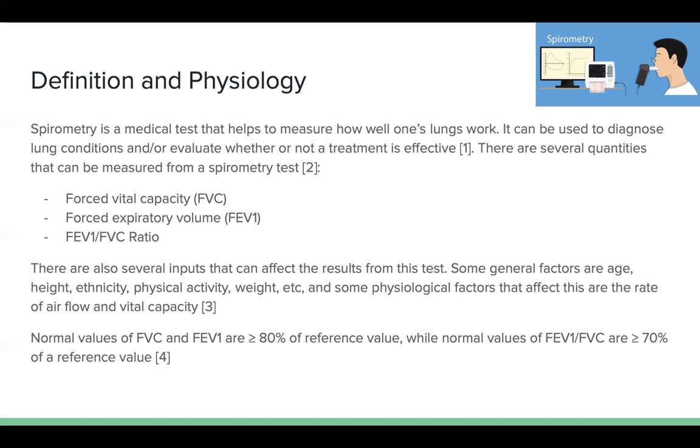There are various inputs that can influence lung volumes and or capacities. Some general factors are age, height, ethnicity, physical activity, weight, and so on. Some physiological factors that can also influence this are the rate of airflow and vital capacity.